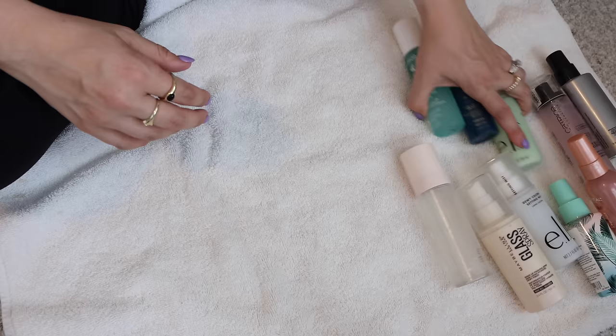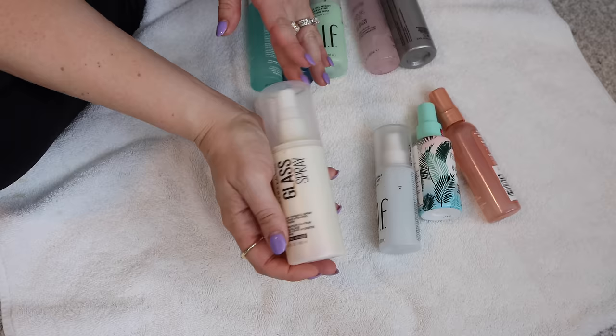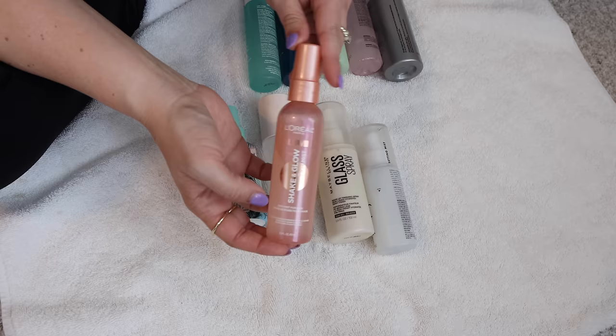So we're saying goodbye. I feel like some of these were actually kind of decent. The e.l.f. ones were pretty good. It's just hard to keep the nozzle working. So that's my biggest complaint for those. Rare Beauty one was not bad. The Maybelline Glass Spray was too glowy for me. Physician Formula was okay. Definitely this had been my favorite of the glowy setting sprays. So if this is still sold, I would still recommend this. But like I said, I just don't reach for it.